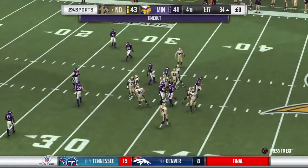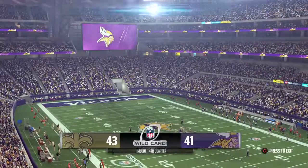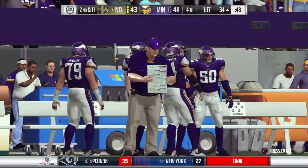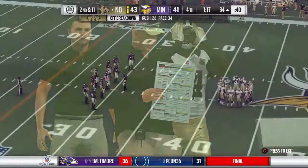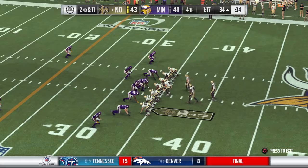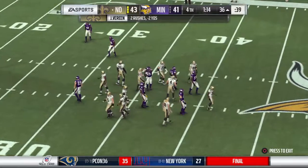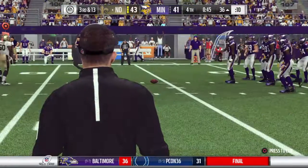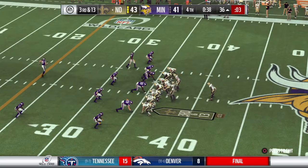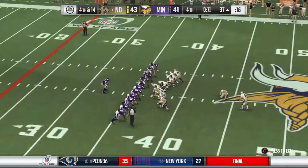The Saints in victory formation now as they'll take the knee. Now hang on here, timeout called by the defense. It'll be their 3rd and final timeout, so as they talk things over, we'll step aside. The Saints in victory formation now as they'll take the knee. They go down to a knee, and that will do it. They are moving on here in the playoffs.